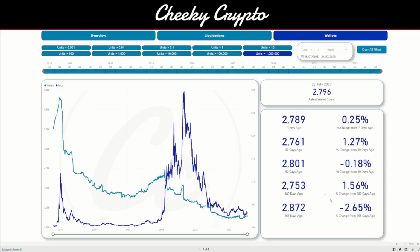And so when we track these things, we see some interesting developments, right? So there are 2,796 wallets that have over 1 million ADA in them, and we can see that actually over the 365-day period, they're down 2.65%, right? But over the last 7 days, they're actually up 0.25%. Over the last 30 days, 1.27%, right? So they're fluctuating a little bit.